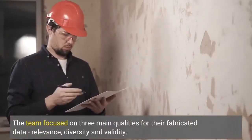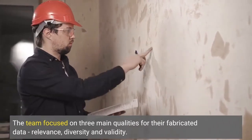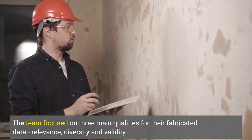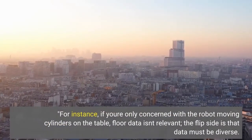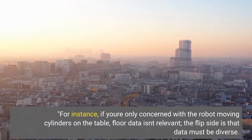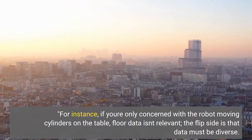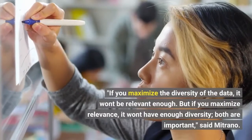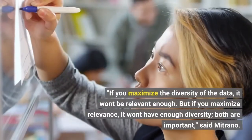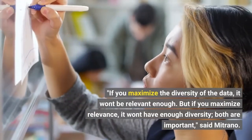The team focused on three main qualities for their fabricated data: relevance, diversity and validity. For instance, if you're only concerned with the robot moving cylinders on the table, floor data isn't relevant. The flip side is that data must be diverse. If you maximize the diversity of the data, it won't be relevant enough. But if you maximize relevance, it won't have enough diversity. Both are important, said Mitrano.